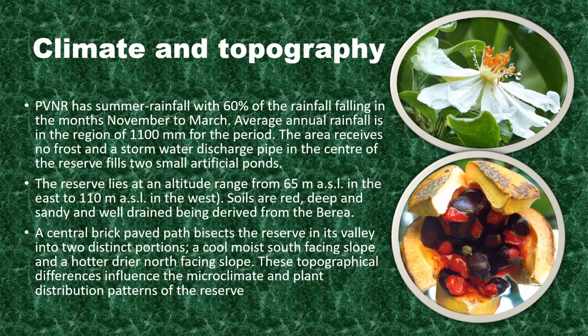Pigeon Valley has a summer rainfall, with 60% of the rain falling in the months between November and March. The average rainfall is over 1.1 meters for that period. There's no frost. A large stormwater discharge pipe in the center of the reserve fills small artificial ponds that are used by the duiker for drinking.